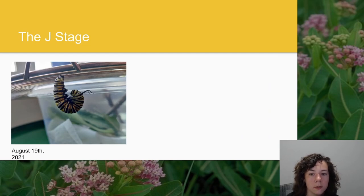So this is the J stage of a caterpillar's life. It's called the J stage because the caterpillar actually forms the shape of a J. And this is when they're going from their larval stage into their chrysalis. Now, I do have a video that I'm going to show in a moment. But for now, I'm just going to talk about what the J stage actually means and what's happening during this stage. The first thing that caterpillars do when they're ready to go into their chrysalis is wander to a safe and sturdy place to pupate.